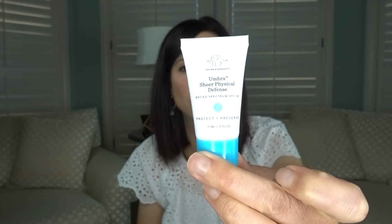And then I also, this is the most exciting thing I got, the Brashear Physical Defense Broad Spectrum SPF 30 by Drunk Elephant. That would be a 100-point perk usually at Sephora if you wanted to try that. I'm embarrassed to say I haven't tried it yet because I was trying to get through another sunscreen that I have, but I actually just finished that bottle this morning, so I will try this tomorrow because I love the Drunk Elephant products. There's nothing I don't love from Drunk Elephant.